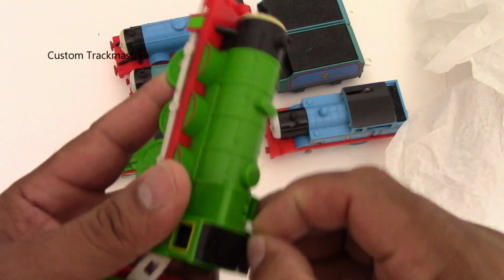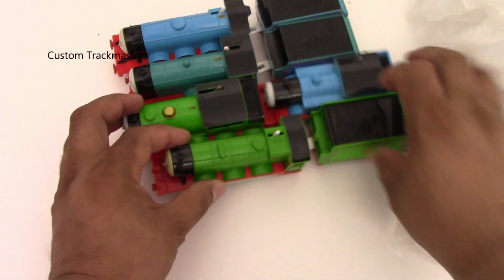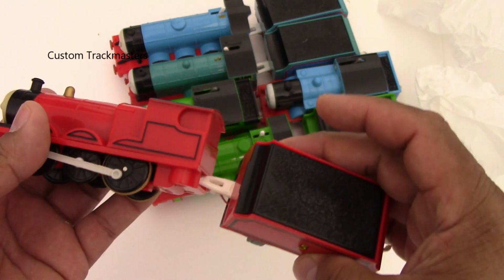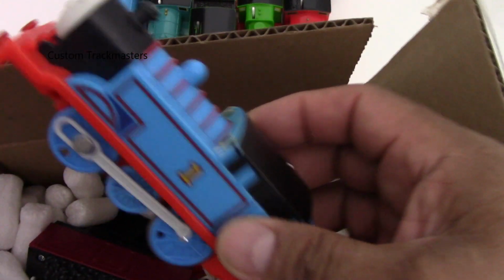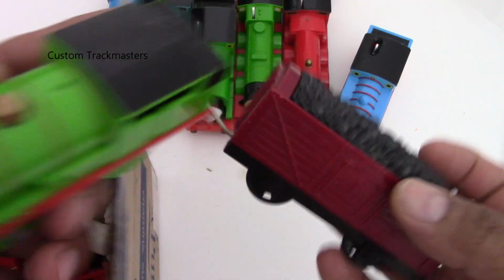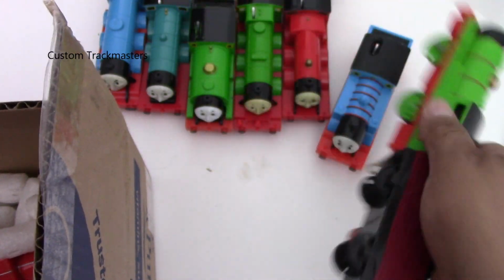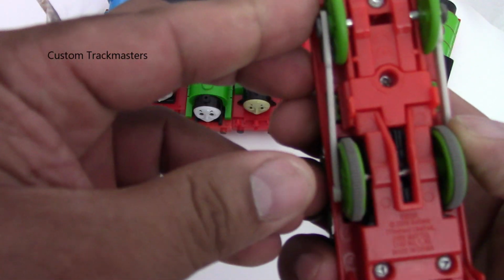Heavy. James. Oh. Thomas, Mattel 2009. Okay, we have a talking Percy. Right there. The battery is almost dead. Another Percy from Mattel. Yeah, Mattel.